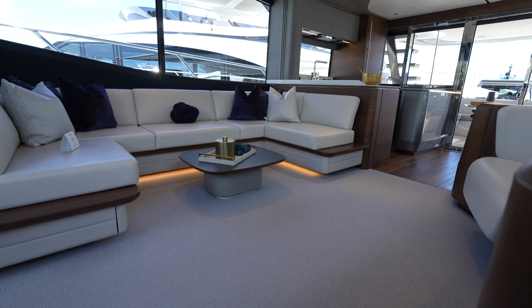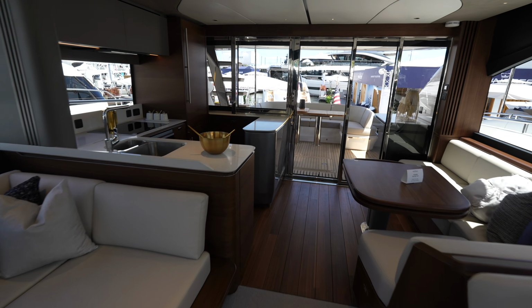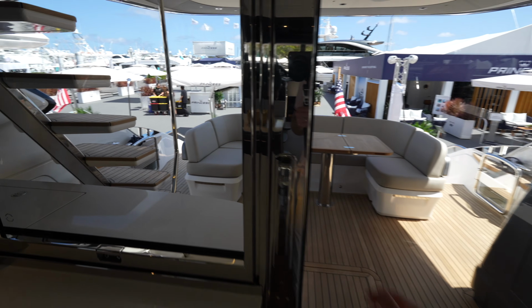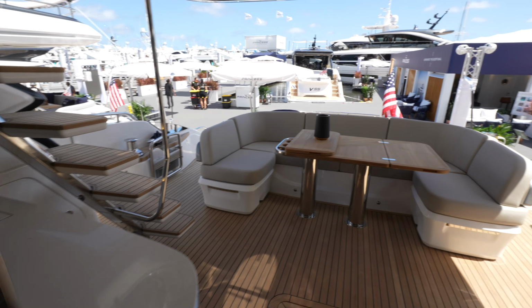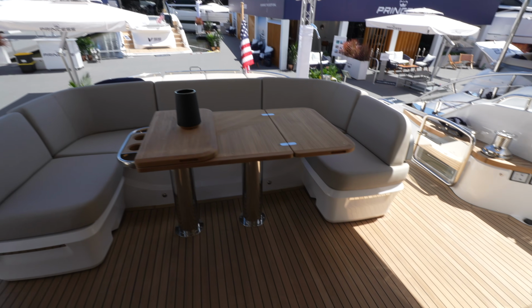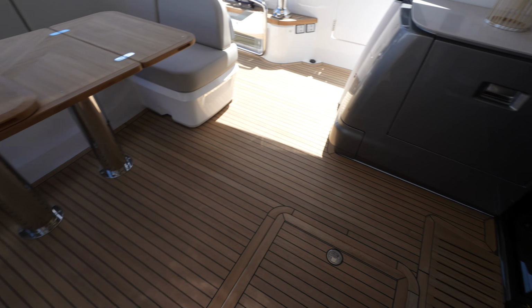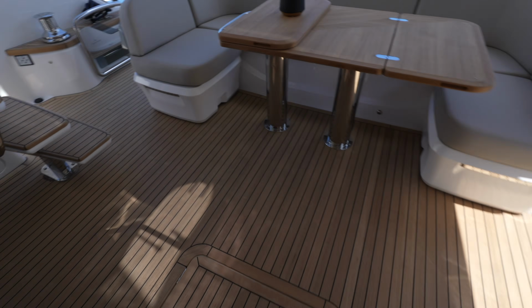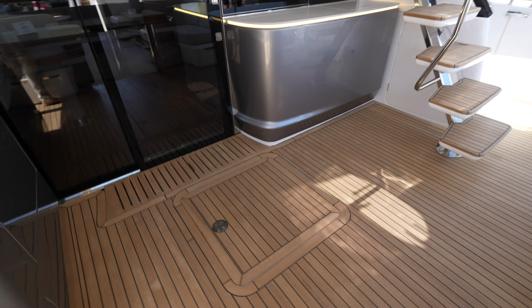We're gonna head back up the staircase and sadly exit this main salon. I think we're gonna check out the engines and then we will wrap up on the flybridge. So, you do have the hatch right in the middle. And there are additional hatches on the side to get to some of the other access areas. But here, let me set this down on the table.